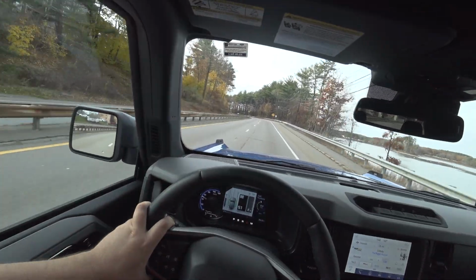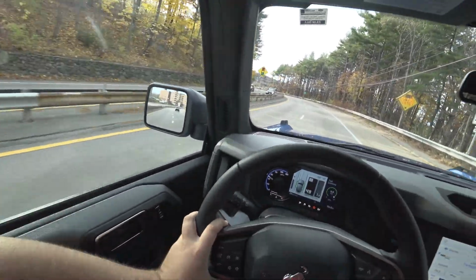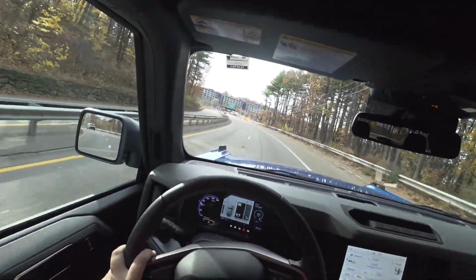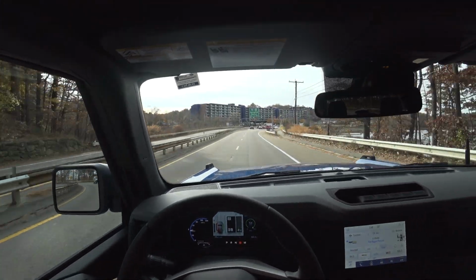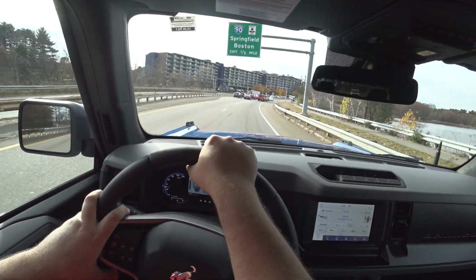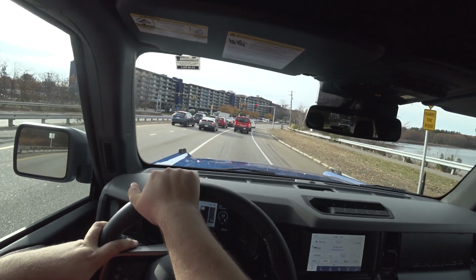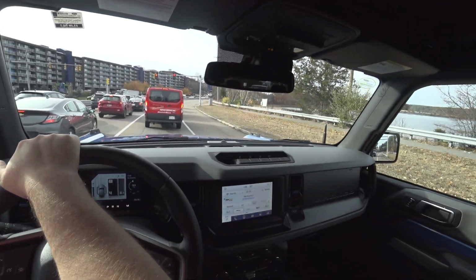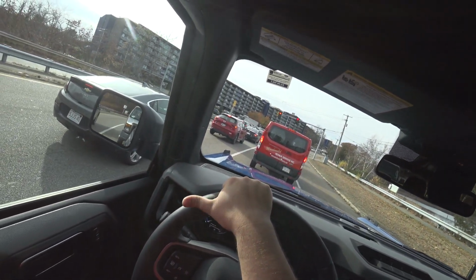So what is it like around town? Yeah, you're going to have a bit more road noise than a BMW 5 Series or whatever. Or I should say Ford Explorer. Let's stay in the same make. Yeah, it's going to have a little bit more road noise, but in all honesty, it's a little bit better than the Wrangler. Which would I buy for the money? Oh, yeah, I'd probably go Bronco.